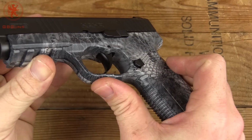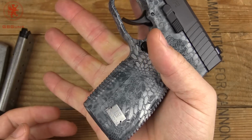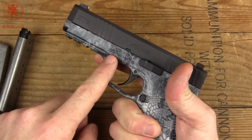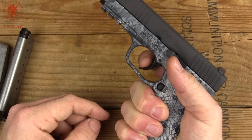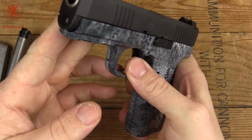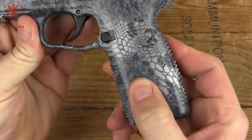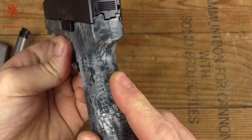So as with all the ST9s, we have a slight relief here, which allows large hands like myself to get a full grip on the gun, which is awesome for such a small gun. Also, the trigger guard has this flare here to keep you focused on where you need to be on the grip and still allow room for movement. Nice flat and rounded edges face to the trigger shoe. We have checkering on the front, some texturing on the side. A little tough to see with that camouflage there. Checkering on the back.